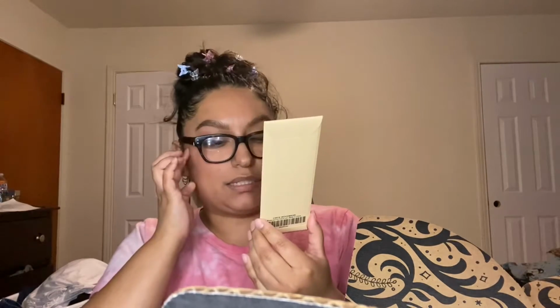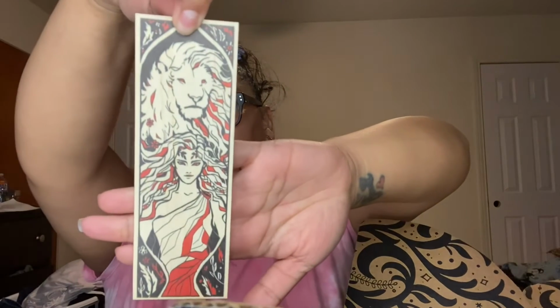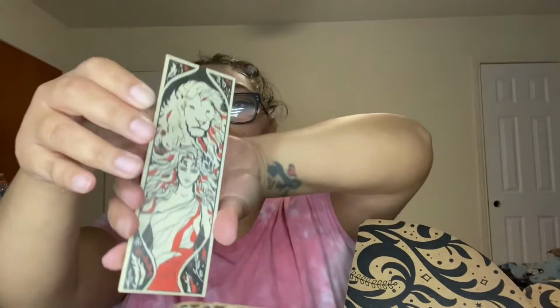Opening her up, I'm gonna pull this first thing out, which is a Circe wooden bookmark designed by Advendalart. I don't know, that's the artist's name. Ooh, this is a bookmark right here. That's really pretty, actually. I've not read Circe, I don't think I will, to be honest, but that's really pretty, and it's a wooden bookmark. That's stunning. She's hot and fierce, I'm not gonna lie. I love getting bookmarks, I really do.